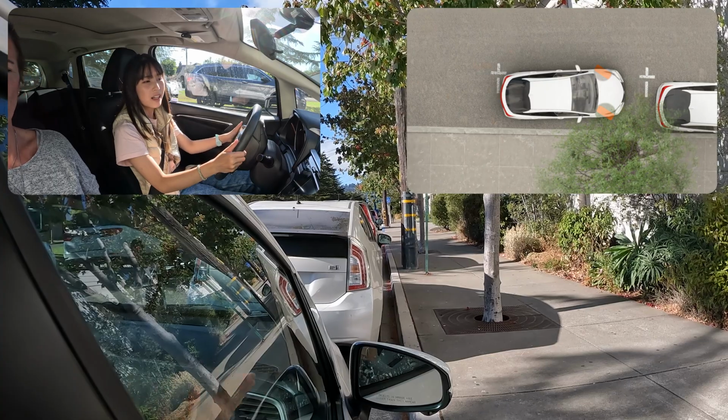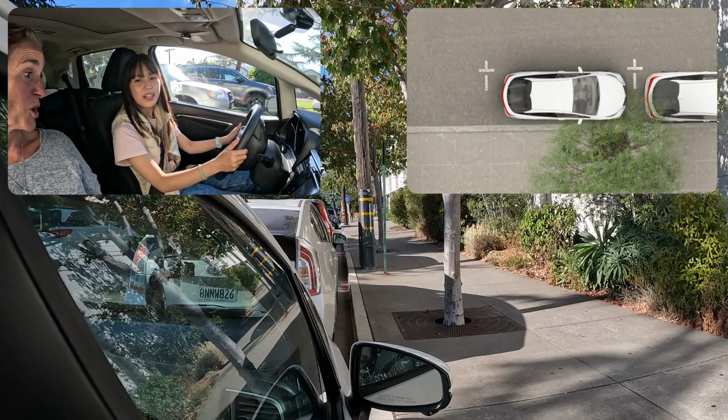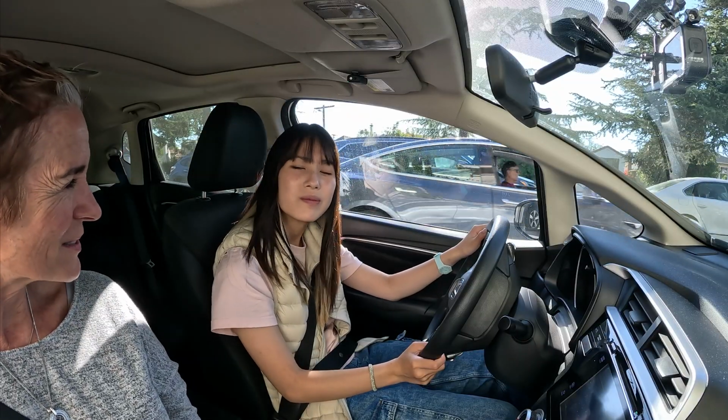And then you're just going to creep forward a little to get a little more straight and stop. And I'm going to open the door so you can see. This time we got really, really close. And I think it's because you're still working out when to stop, right?